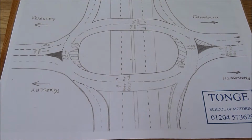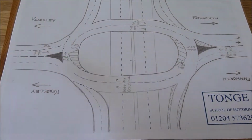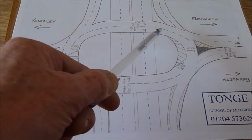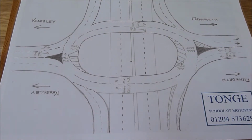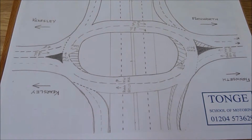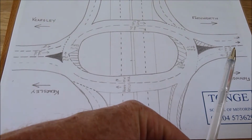Some people come from the Kearsley end, and the bulk of those drivers either go off onto the motorway, or the next most popular is around the roundabout heading towards the major town of Bolton. So again, they're turning right. So when the planners looked at the roundabout, what they decided to do was to help the bulk of these drivers.